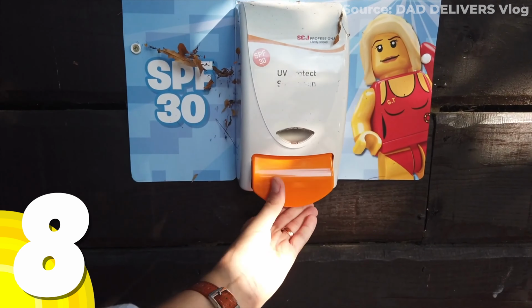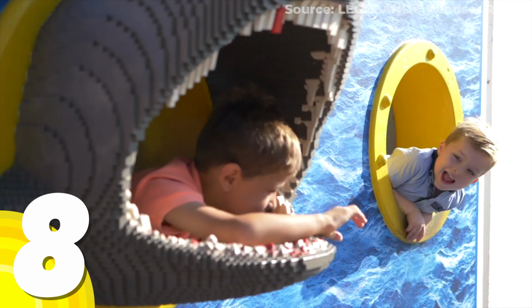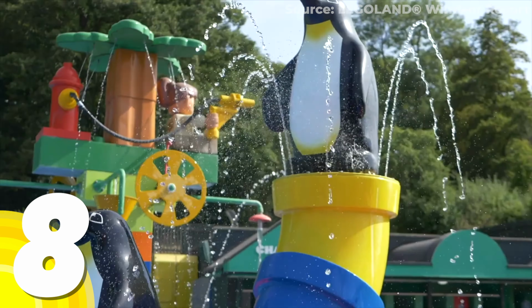However, where the park lacks in summer resources, they more than make up for it with summer activities, with everything from Water Squad and jet skis to treasure hunting with a splash to not one but two Duplo-inspired water zones. If anything, a little too wet.